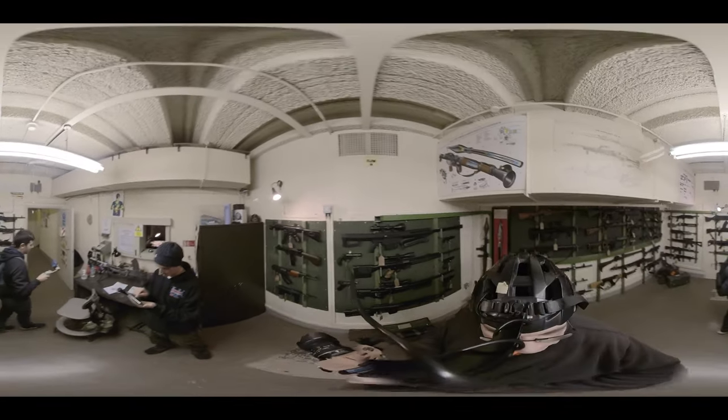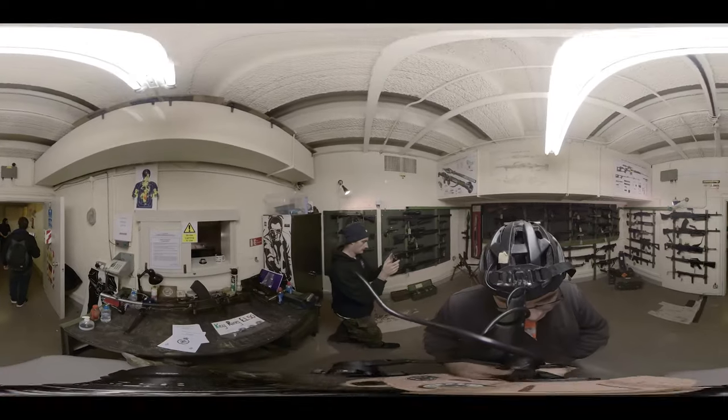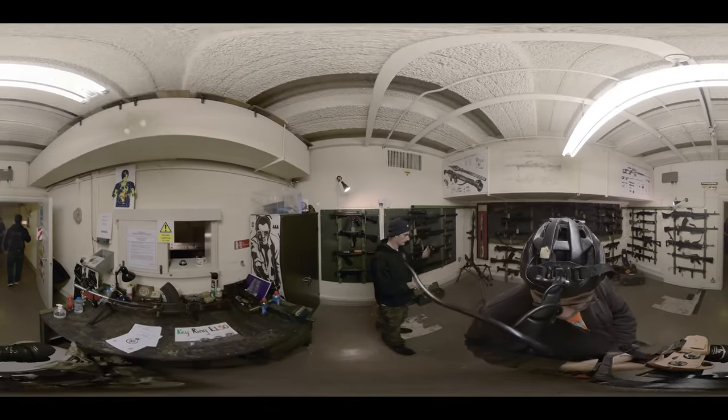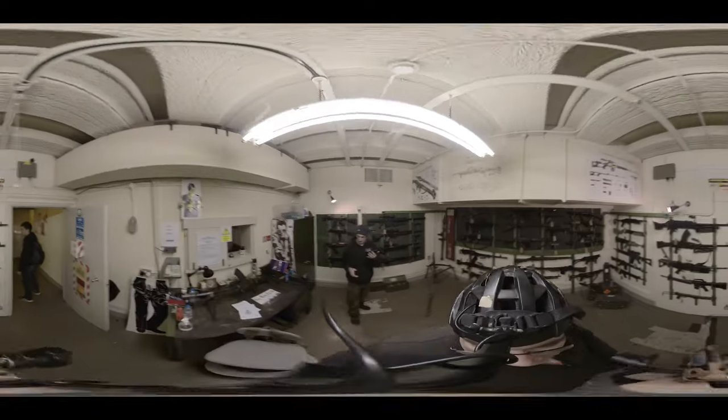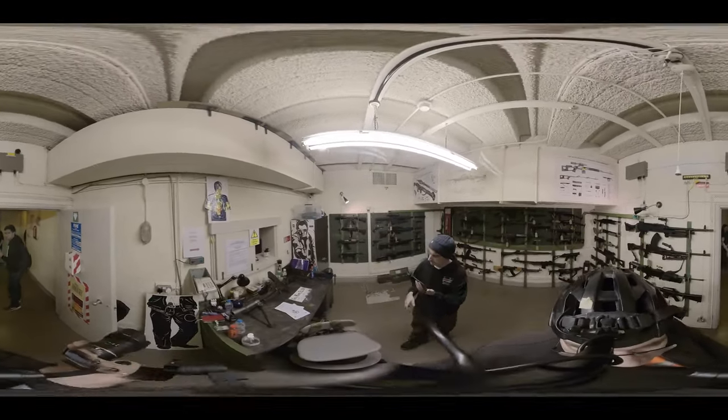I can't believe it's just a bow fan on the side there. Yeah, and it's something that somebody's working on here, by the looks. Wow. And it says firing range is open. I wonder what they mean.